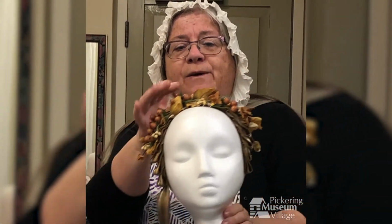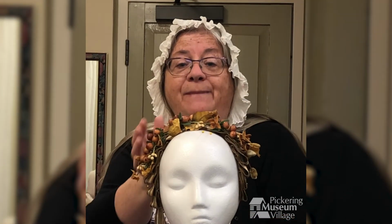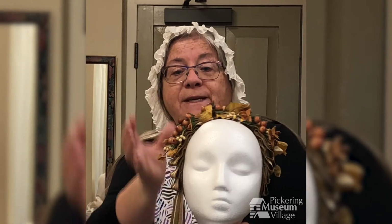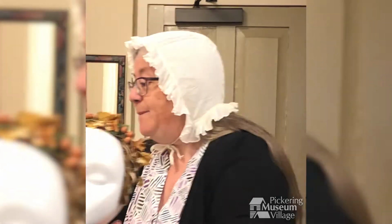And finally, this was a very typical example too of the type of headdress that was worn for evening attire. So just almost like a sort of a tiara in a way, but it's made of silk flowers and ribbon, and that would have just been pinned into the hair, and then the hair would have been quite elaborately dressed around it. So that's a little bit of a look at caps.